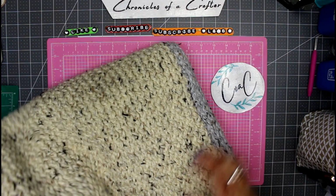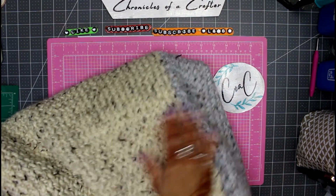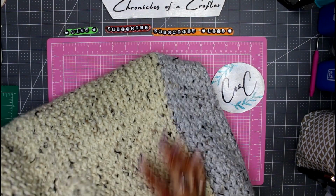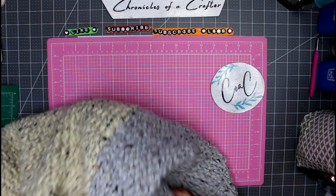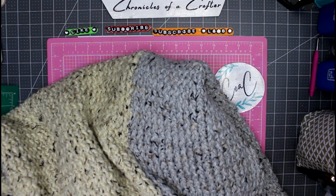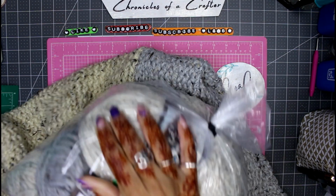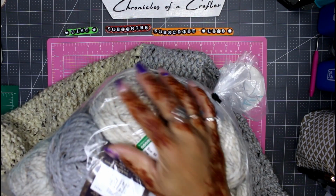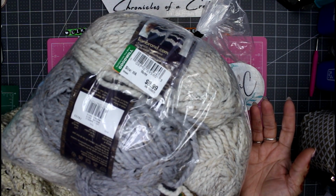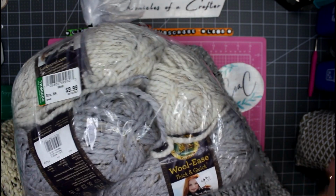I'm totally in the midst of connecting my gray and this oatmeal color together, and I could not believe it. I was like, what in the world? How is this even possible? So again, here are the two colors right here, and here is the same Lion Brand yarn that I'm currently working on. I'm just blown away.